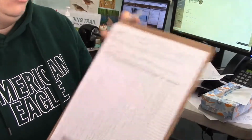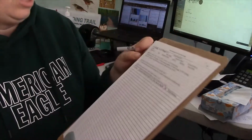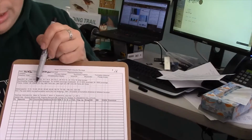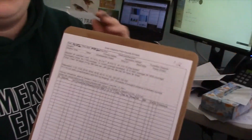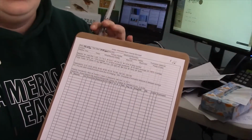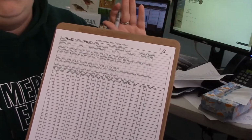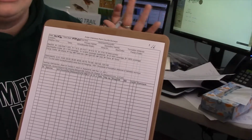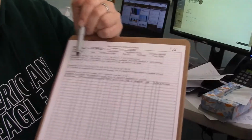And then it has a little bit of space to put any comments. Okay, so it's got 2 blank lines for comments, and then it's giving you some information too. It's telling you some distance parameters that it wants you to be utilizing, and this is a big difference between an intensive point count and a regular point count that we tend to use here in the IBA program, which has much wider bands of distance.